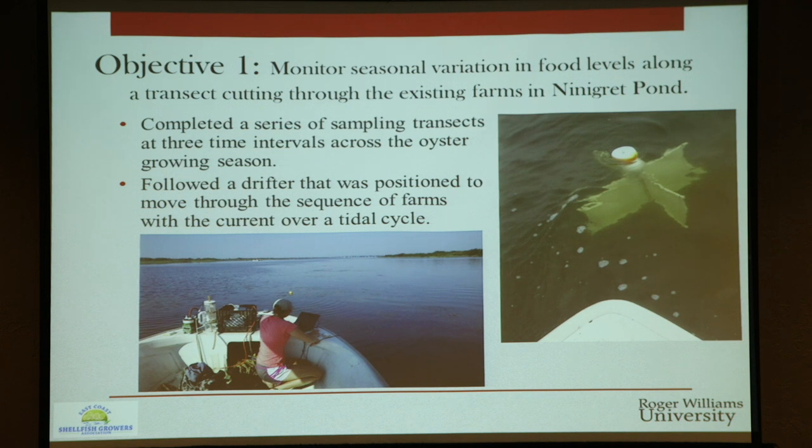So to meet objective 1, we would go out there on 3 different occasions, and we threw this little drifter into the pond, and we knew enough about the hydrodynamics of the system that we could position the start of the drifter track so that the tidal currents, what small currents there were in there, would actually drive that drifter down through the array of farms. The assumption being that as the drifter moved, we were basically resampling that same central body of water as it moved through the farm.